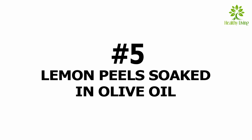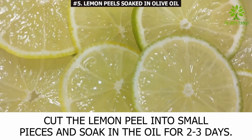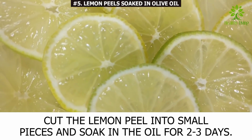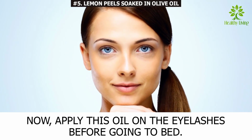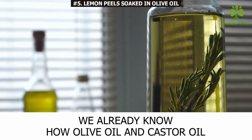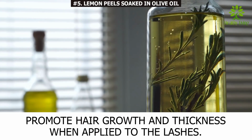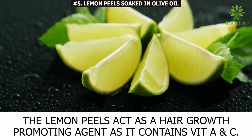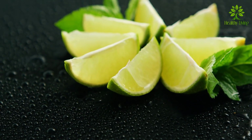Number 5. Lemon peels soaked in olive oil. You will need peel of 1 lemon, 1/4 cup olive oil. What you have to do? Cut the lemon peel into small pieces and soak in the oil for 2 to 3 days. Now apply this oil on the eyelashes before going to bed. Repeat this every night for longer, thicker eyelashes. We already know how olive oil and castor oil promote hair growth and thickness when applied to the lashes. The lemon peels act as a hair growth promoting agent as it contains vitamin A and C.